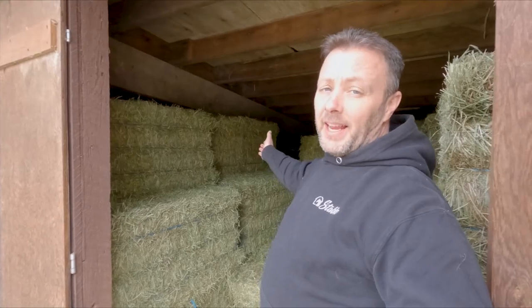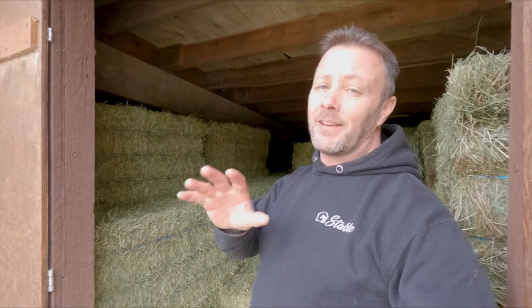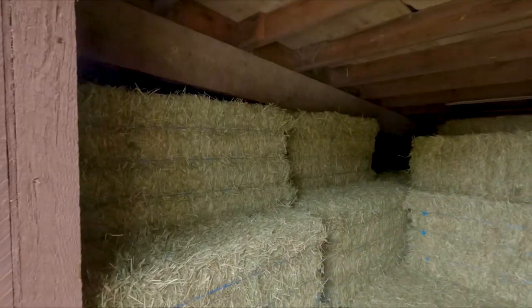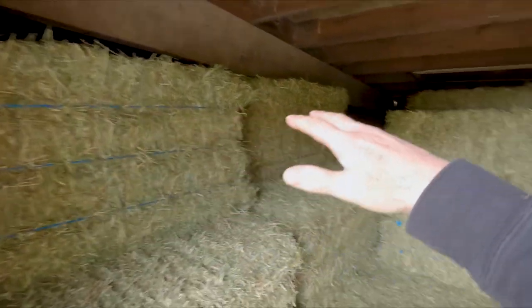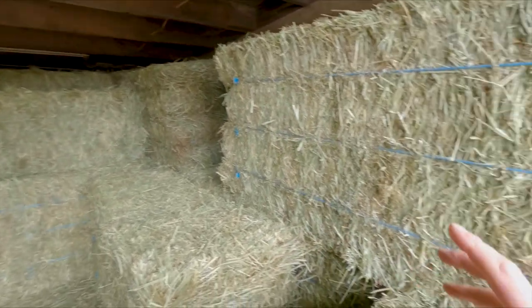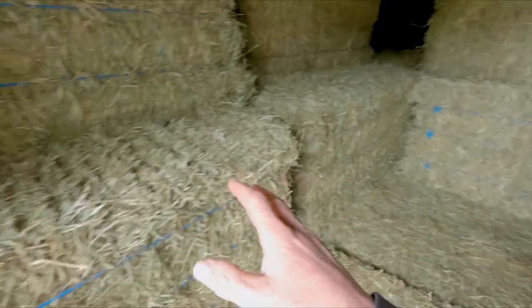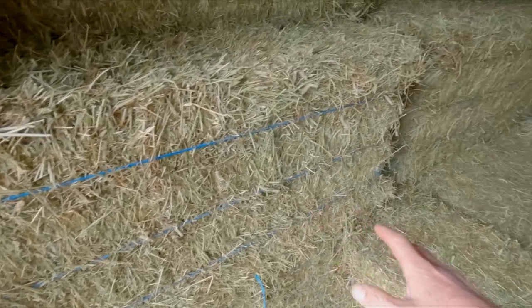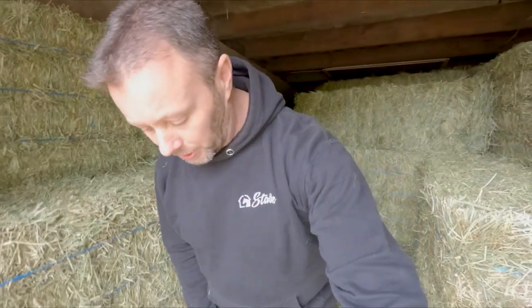So this is 8.5 tons of hay. We're talking 16 to 17,000 pounds of grass, essentially. This is all timothy with a tiny bit of alfalfa in it, from my understanding. There's not very much of it, so I can't really find it too well, but it's in here. So it's mostly timothy with a little bit of alfalfa, which is good.